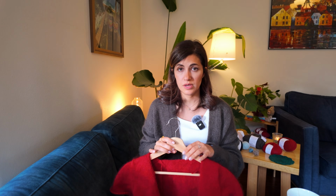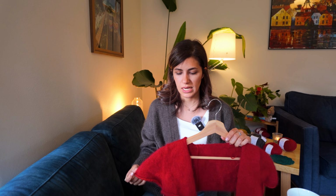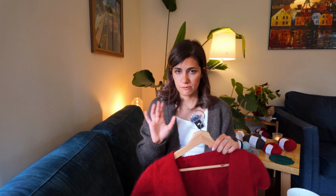I think this is going to fit me really well, and I'm very keen to see how it looks on me because, as I said, it's my first time knitting this construction, and I really like how the fit looks on her in the photos.